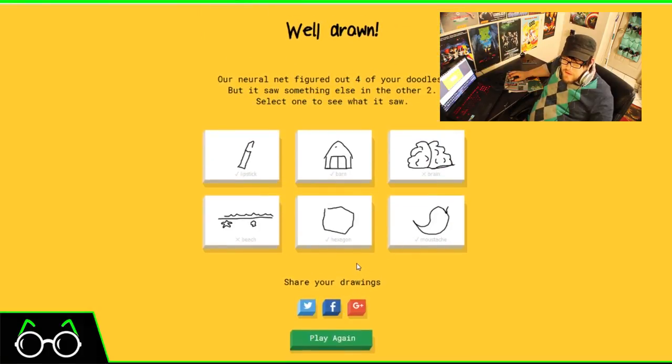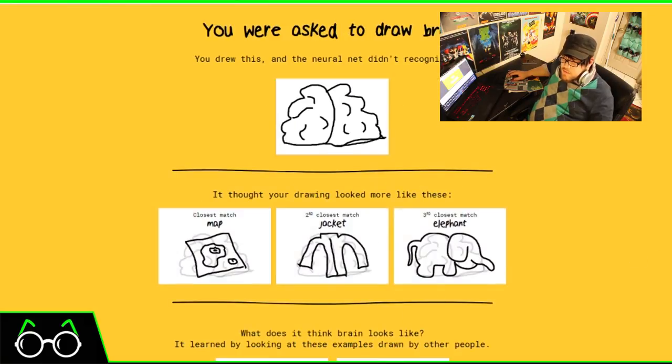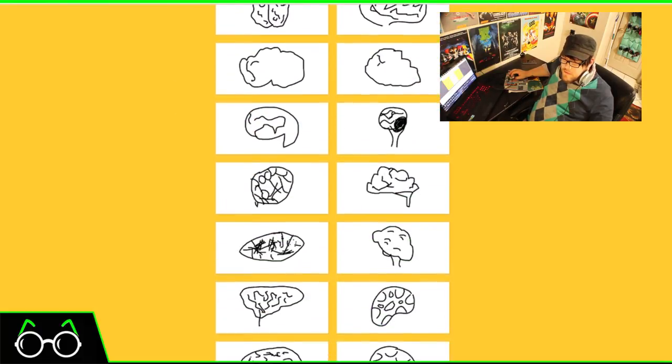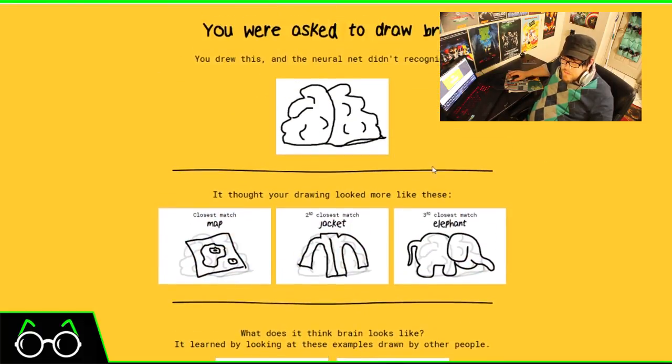Which ones did it not figure out? It couldn't figure out beach or brain. You know, I didn't think my brain was too bad. Let's see what other people drew. You know what? Not too bad. Other people's brains were pretty good. I still thought mine looked like a brain.